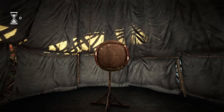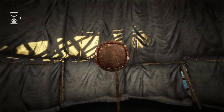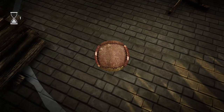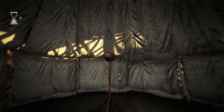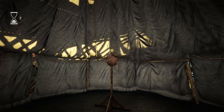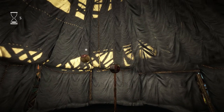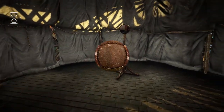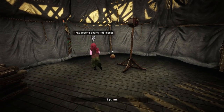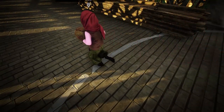Let's try this again. I don't think I'm going to get more than 4, though. It takes a while to line up the shot. No? Was it because I was over the line? That could be. There's 2. Oh, I missed. 3. I think 4 is going to be it again. Whoa! Nope. 3 points. Oh, well. That doesn't count. Too close. Yeah, I think I was over the line.